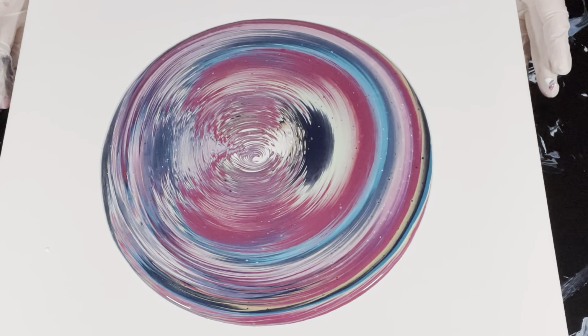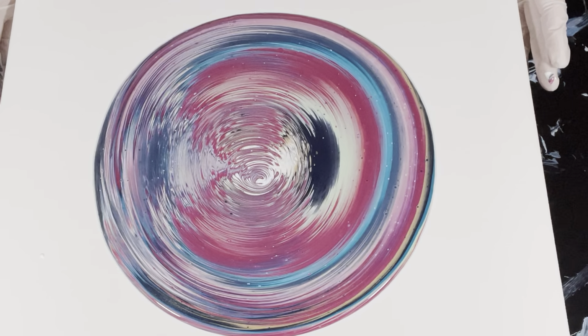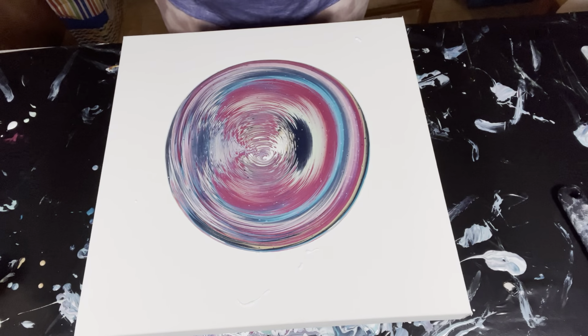I ended up a little wonky there, a little off center, but that's okay. Digging what's going on so far.